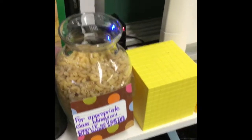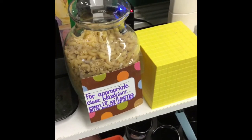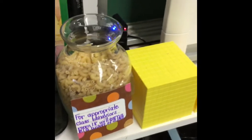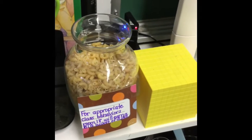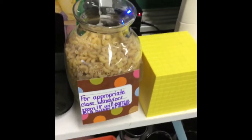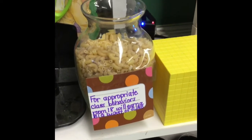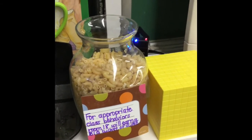So up front here I have my noodle jar. I've been doing this ever since I started teaching over 10 years ago. The students decide on something they want to work towards, and they have to fill the jar with noodles. Why noodles? Because they're cheap. Some teachers do marbles, some teachers do other things. I just do noodles because they're very inexpensive, and you can have hundreds of them for like 99 cents. So my class is deciding to work together towards making a big bucket of slime. We know children are obsessed with slime, so that's what they're working towards.